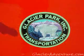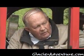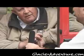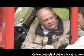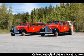And let's switch from the drivers to the vehicle itself. Maybe you could give us a little bit of history about the red bus. Well, we have 33 of them. We run around the park every day. These were built in 1936 to 39 by the White Motor Company in Cleveland, Ohio. And they've never been anywhere but in this park.